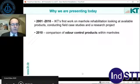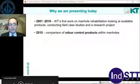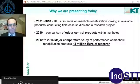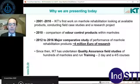We did a little more work on something else that was of interest to them, which was odor control products that could be put beneath manhole lids in order to stop smells getting out. But then our main research was undertaken from 2012 to 2016, culminating in a major study comparing the performance of different technologies that were available. And since then, we've been doing quality assurance field studies involving hundreds of manholes in the Netherlands and Germany, and running training on 2 to 5 day training courses.